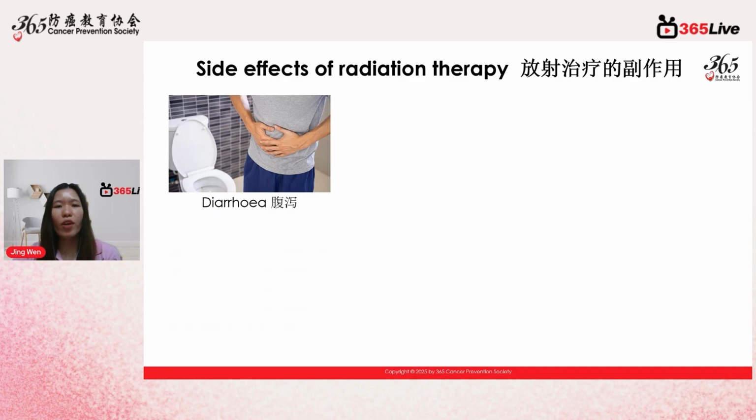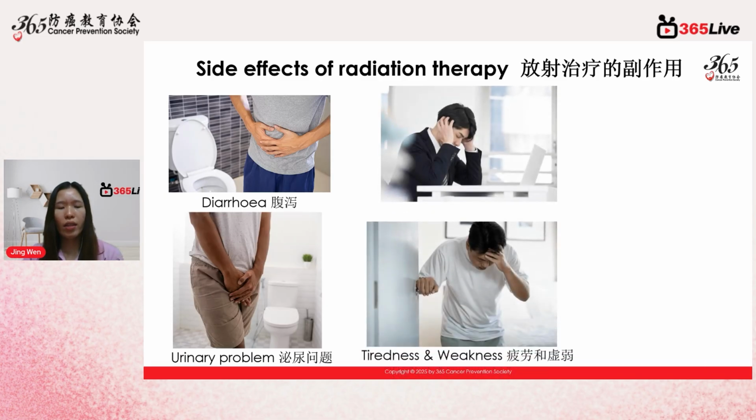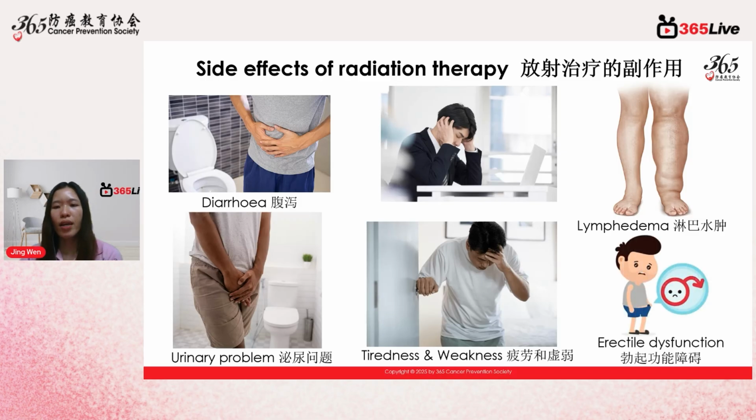The first common side effect is bowel issues, including diarrhea. Later we will talk about some tips to manage this side effect as well. The next one is urinary issues, including bladder irritation, more urge to urinate, and urinary incontinence. The next one is tiredness and weakness, which usually bring another issue, which is losing appetite as well. Moving forward, some patients may experience lymphedema as well, meaning that there is some water retention in their lymph nodes. And last but not least, some of them may experience erectile dysfunction as well.